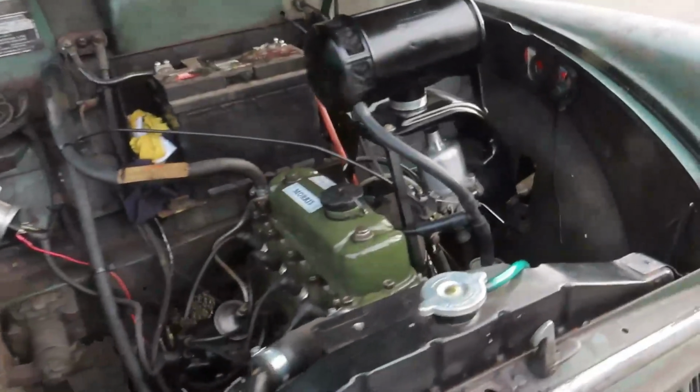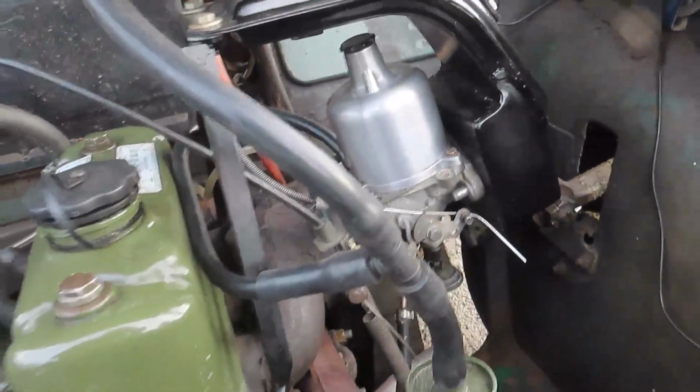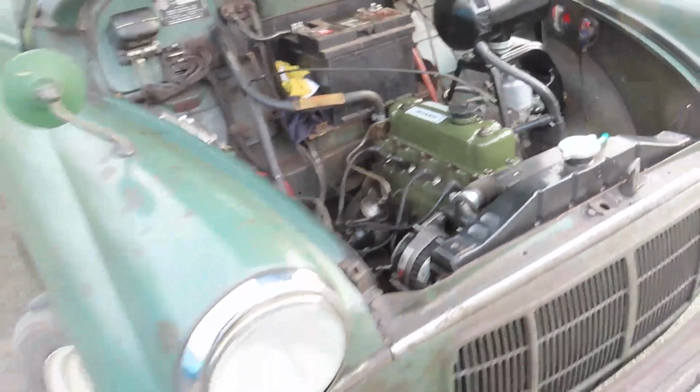Got quite a chunky SU carburettor on this one as well. I like the look of that. This is exactly the sort of car I'd own and exactly how I'd have it. Got a couple of modern seats in there, maybe for a bit of additional comfort.